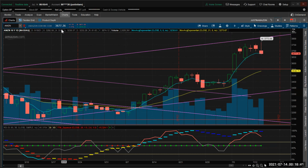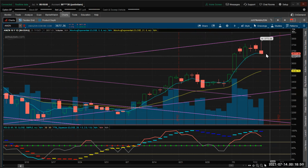Let's see, after hours, we're up a tiny bit. No, we're down a tiny bit. 36.71, 36.76, just down a tiny bit. So we'll have to see how things are looking in the morning.